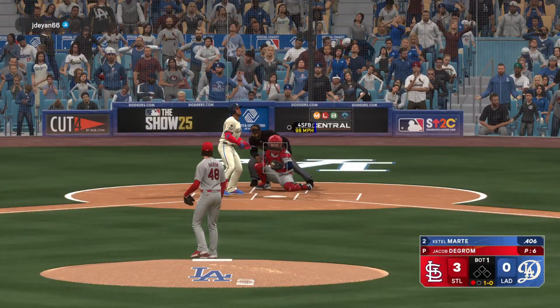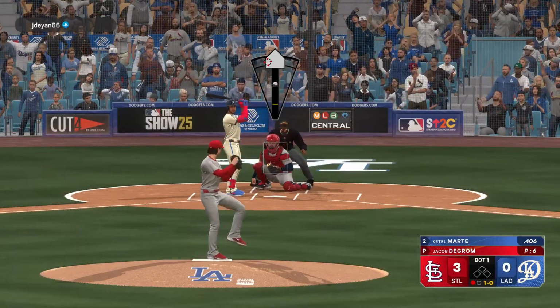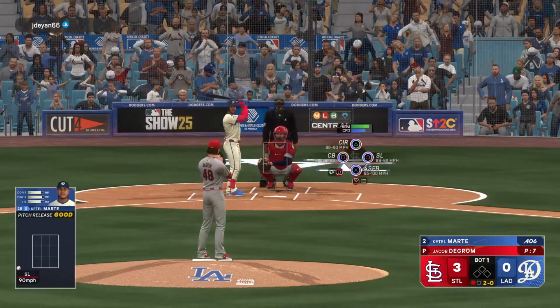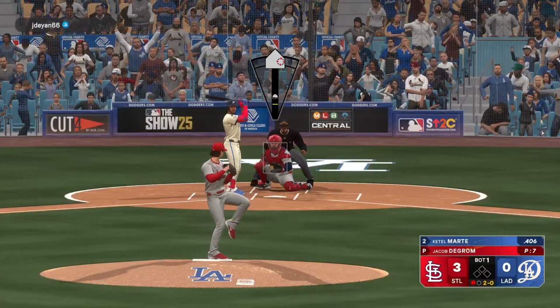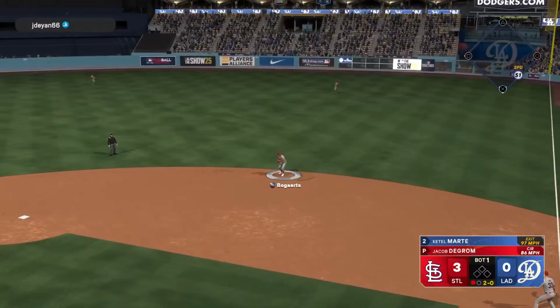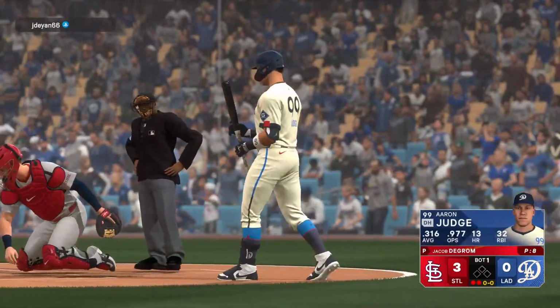First pitch, not close. One out, bases empty. And that one almost got him. 2-0 count, you really don't want to give in here. You've got to work the edges, really execute a pitch. Hopefully you can get back into this count. Ripped on the ground to second, on to first. They get the out on Marte.